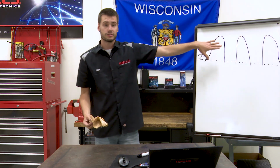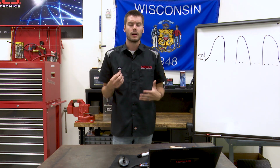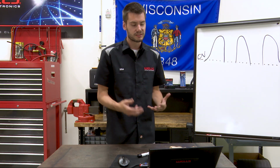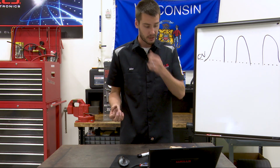Here's the start of our digital signal. This is starting to look like a digital signal, like a Hall effect, right? The computer only speaks in ones and zeros. It needs to be made digital. It's going to look very similar to our cam sensors.